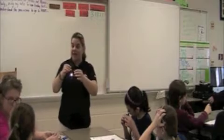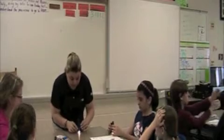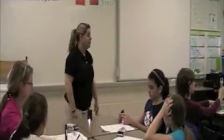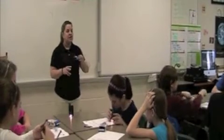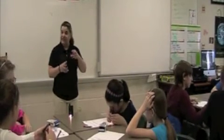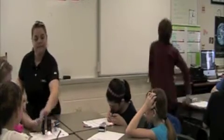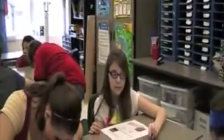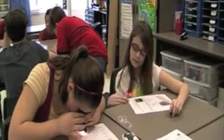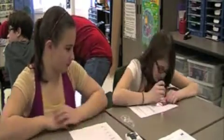Now take this and share with your partner and let them do this also. Set it on something, a solid surface like the desk or the piece of paper. Put it on top of the writing. Look through it and practice for just a minute zooming in or out, focusing it, and seeing how big you can magnify it. Take a moment, and when you've done it, share with your partner and let them have a turn.